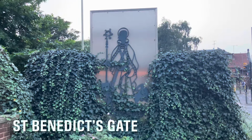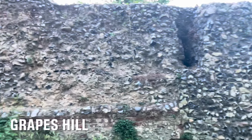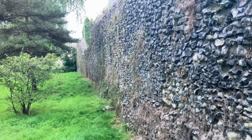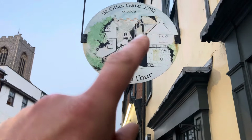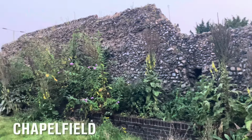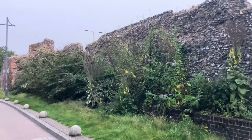St Benedict's Gate, also known as Heaven's Gate, was a gathering place for pilgrims en route to Walsingham. One of the longest sections of the remains of the wall borders Chapperfield.